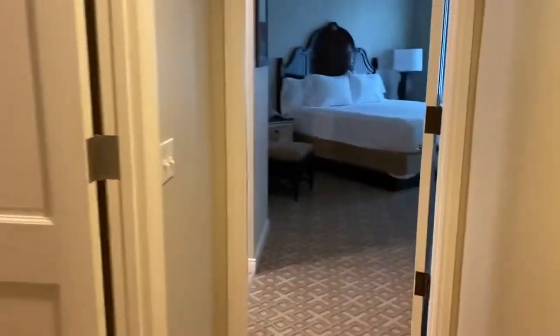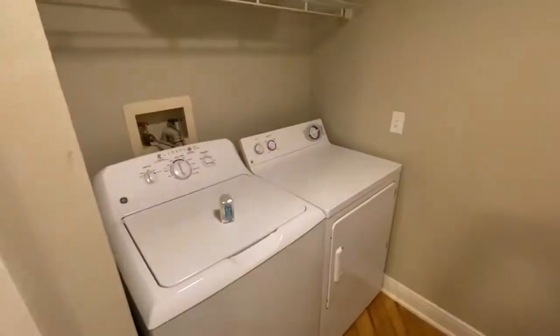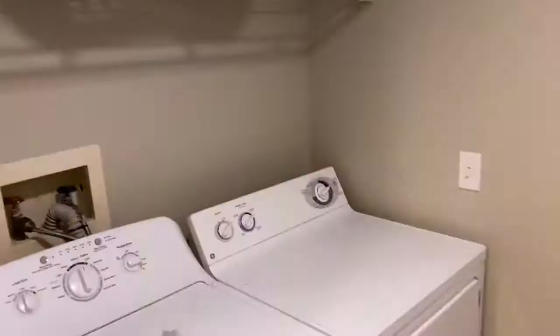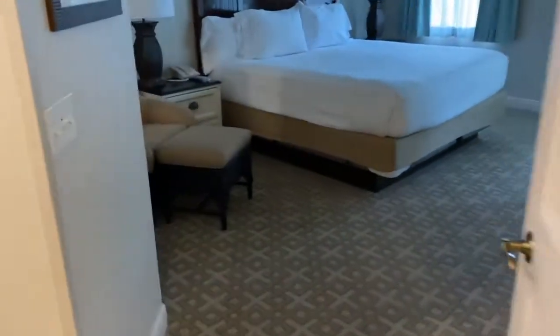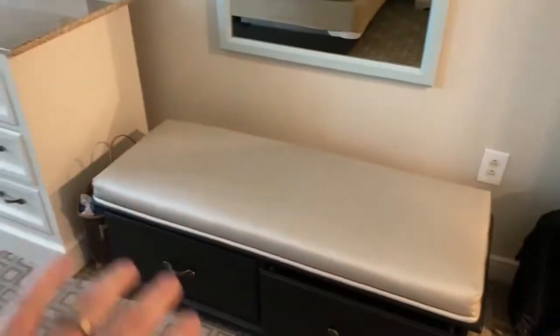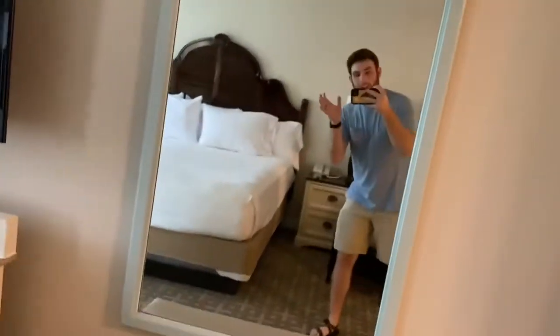Next up, we're going to walk in this direction, take a stop. You have a full-fledged washer and dryer right here. That is insane. It's really neat. And then you get into the master. Now we're going to come to the bathroom in a minute, but you have the chair in the master bedroom, the king bed, all of this. You have a little ottoman there, a mirror, hello, a TV, all that stuff.